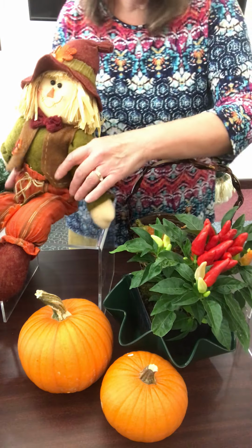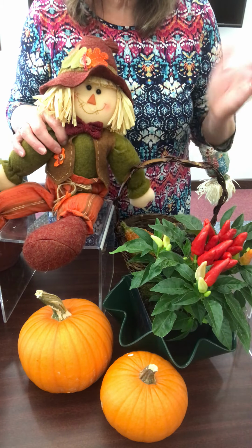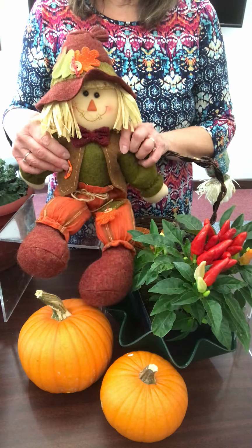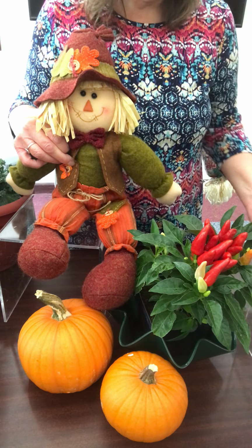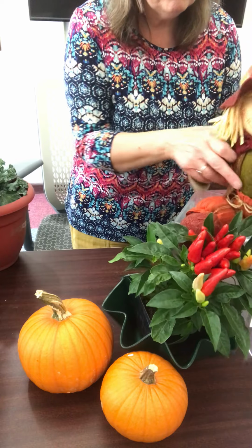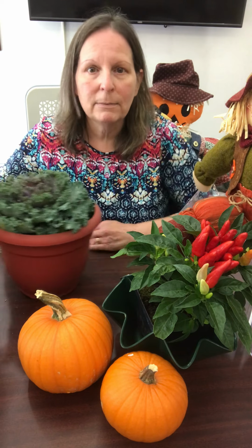If you want to buy things but not spend a lot of money, the dollar store is always a good place to go. Thrift stores, you can find cute things like this guy at a thrift store. It's really fun to experiment, see what you can come up with, go to a flower shop, check out the different flowers they have. Can't go wrong.